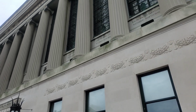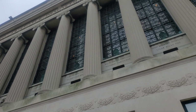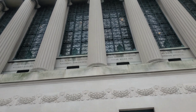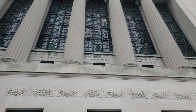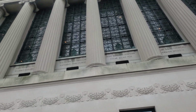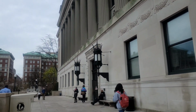Give you a look up here. You can actually see some of the names up there: Ralph Waldo Emerson, Nathaniel Hawthorne, Edgar Allan Poe, Henry Wadsworth Longfellow, Thoreau, Melville, and then all the way up at the top, which I don't think you're going to be able to see from this angle, you have some names like Plato, Sophocles.